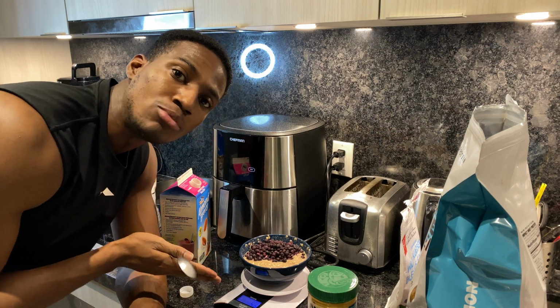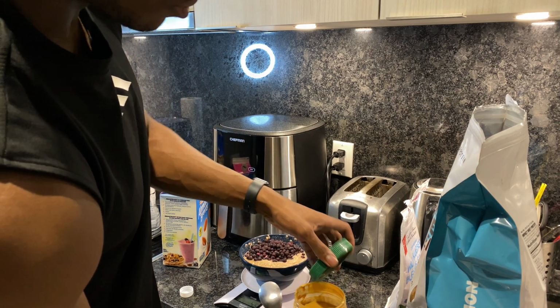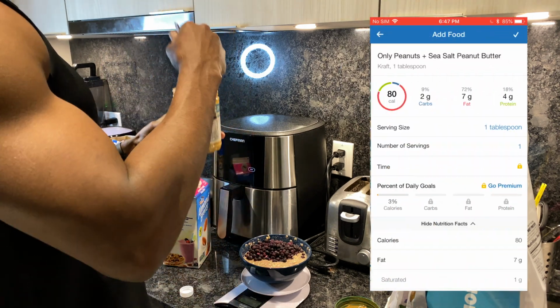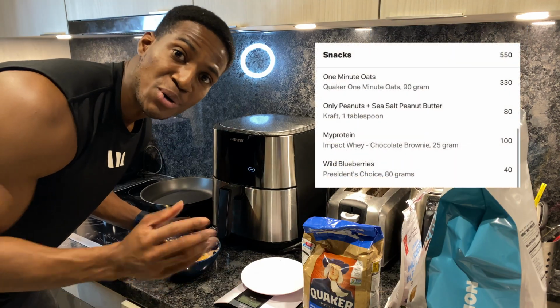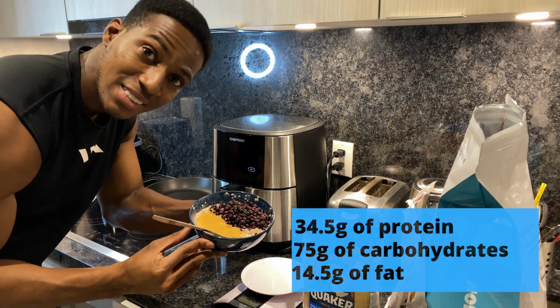Blueberries are in and now I'm just gonna put a tablespoon of peanut butter inside. One tablespoon of PB is 15 grams. So I don't know if you all could see, but this is how it looks. Right here. Hopefully you all could see it.